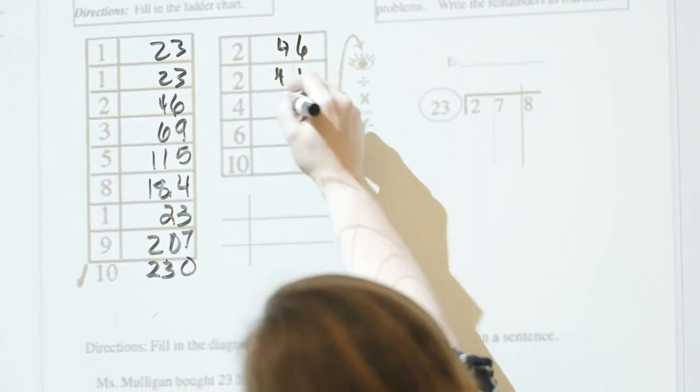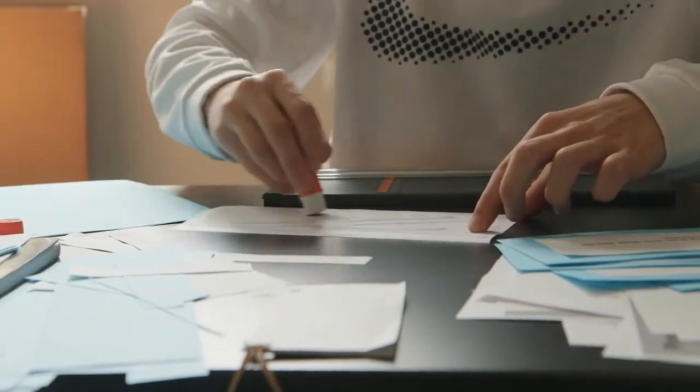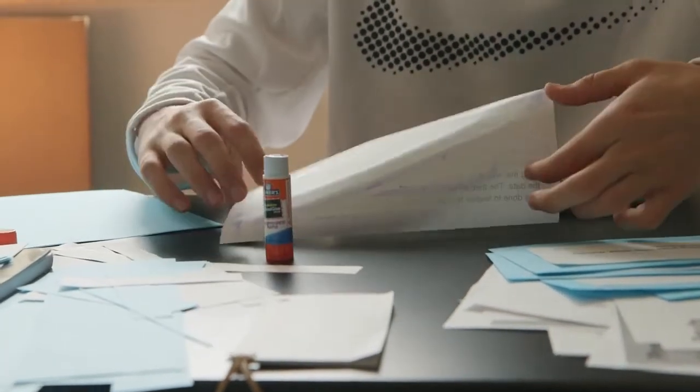When we teach study skills, we like to think of it as we're filling their toolbox with a bunch of different strategies and tools so that they can pull from that when they're looking at content, whether that be science content, history content, writing, reading, anything like that.